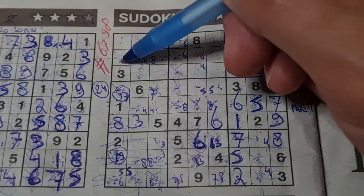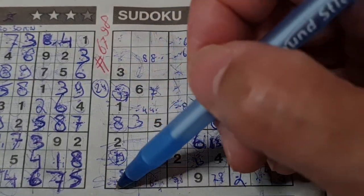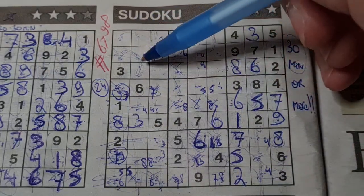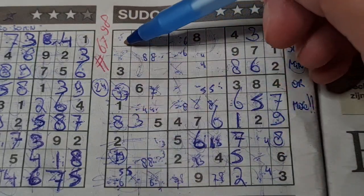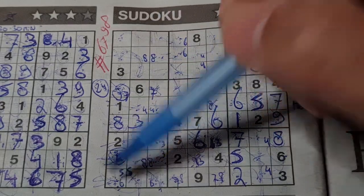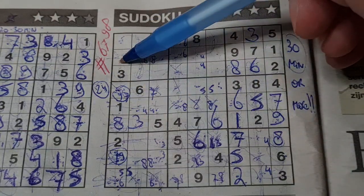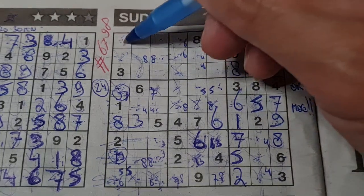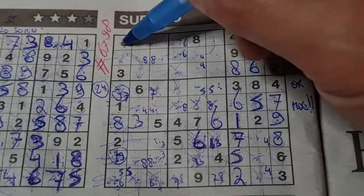So what are these three missing numbers? 5, 6 and a 4 are missing. We have a 5 and a 4 here. So this box should be a 6 then. Yes.